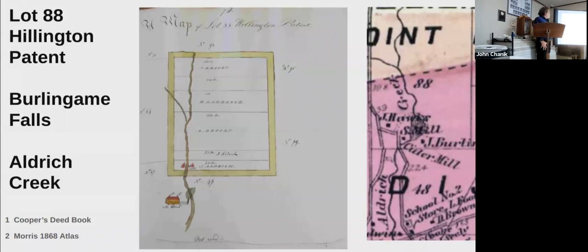This is from Cooper's original deed book. This is Aldrich Creek and the mills at Burlingame Falls, which Louis de Villers, a millwright and landowner from New Lisbon, built. That was one of the first mills.